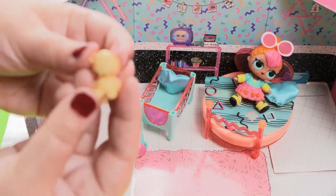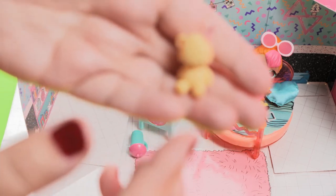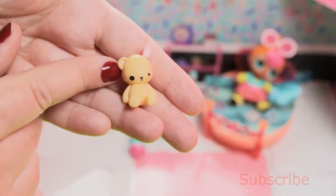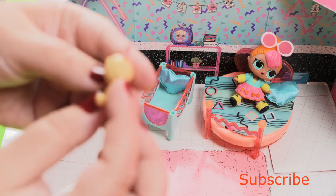Can you help me, sweeties? I can't recognize who is this. Is this a bear? Or this is a rabbit? Who is this? Bear? Rabbit? Who is this?